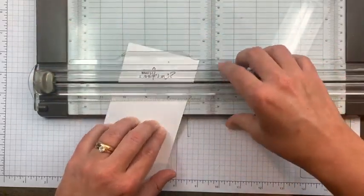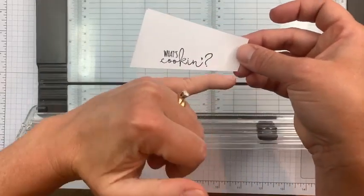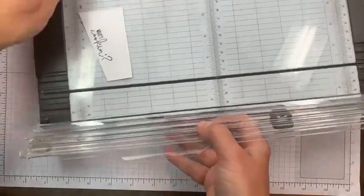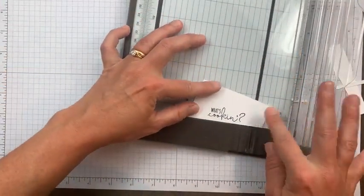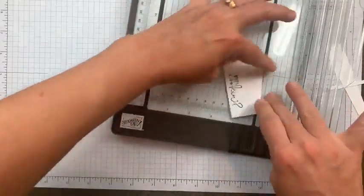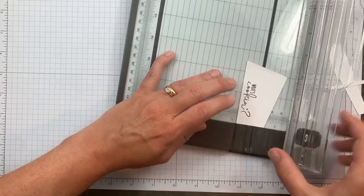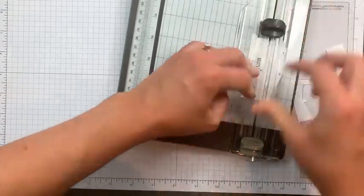We're going with it. Okay, so then I cut it straight. Oh, that's actually pretty good. Okay, so see, now I created a straight line. So as long as I cut along that straight line, I will always cut straight. So now I put that right to the bottom of my trimmer and I cut. Put that right down to my trimmer and cut.